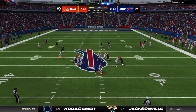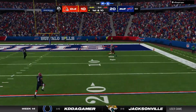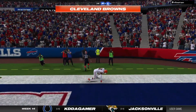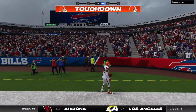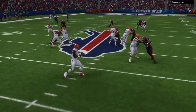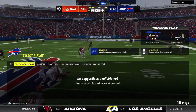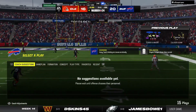From the midfield stripe, they'll look to throw. He'll take a shot for the end zone. And this is caught. Touchdown, Cleveland. A big play there. 50 yards. And the Browns have got it back to within a score.